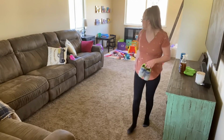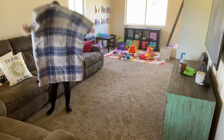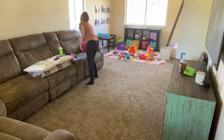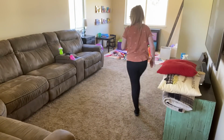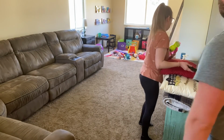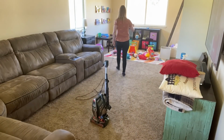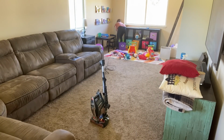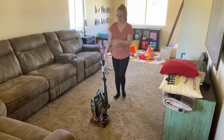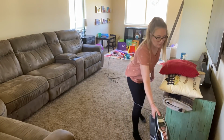Since we had planned to go ahead and deep clean the couches today, we decided to move everything over to the play area and get the couches ready to be separated. It's a lot of work to separate these from the locks that connect them, so I wanted to move everything to the playroom area and then vacuum the main section that is not covered by any furniture. And then while I was cleaning the play area, my husband's going to detach all the couch pieces so that I can clean them individually.